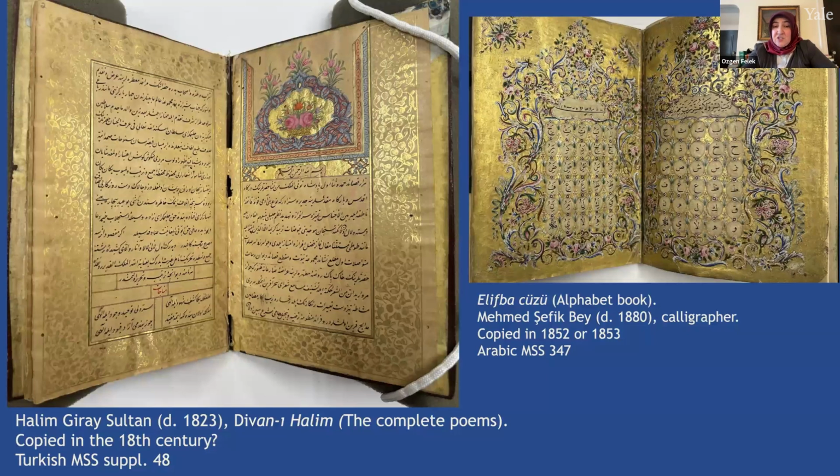On the left is a collection of poems by Halim Giray Sultan, the son of one of the last Crimean Khans. As a poet, Halim Giray was already famous during his lifetime. Focusing on elegance and intricate details, these lavishly gilded opening pages vividly represent the influence of the Rococo style on the Ottoman book arts. Next slide, please.